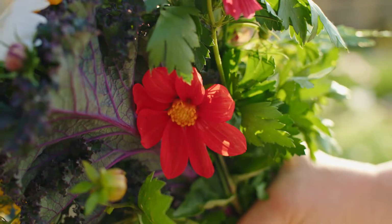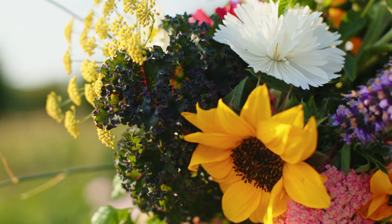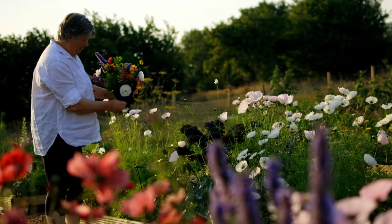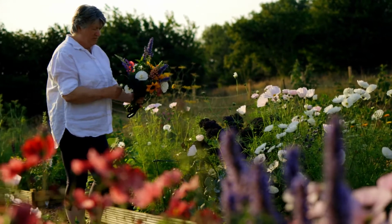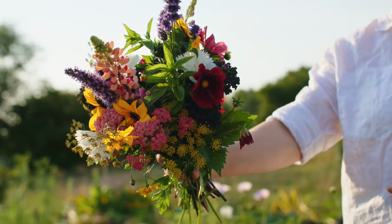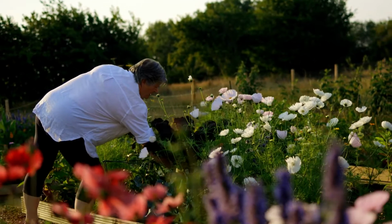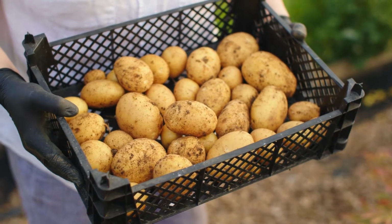But the other thing that it allows me to do is add foliage into the flowers when I'm picking those, and makes a really fantastic addition to a bunch of flowers. And the thing that I've aimed for this year is to produce a bunch of flowers for the house every week, so that we've always got fresh flowers from the garden to go with the fresh vegetables.